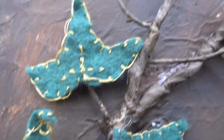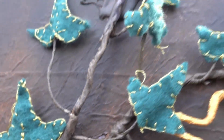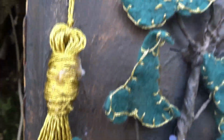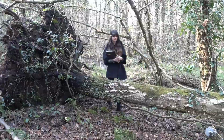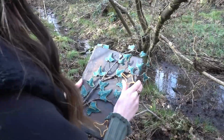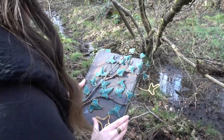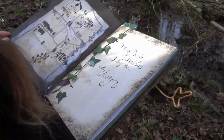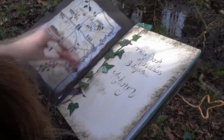I am so pleased with the result. It is not only sturdy, but it is just the vision I had in my head before I created it. It looked as if it had been found here within the ivy, a lost book, so secret with its golden clasps.